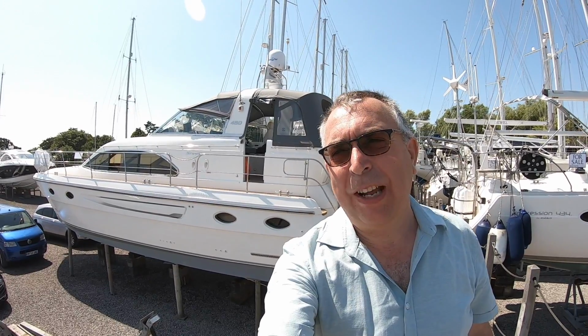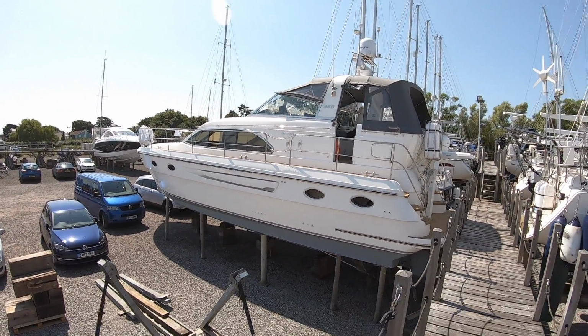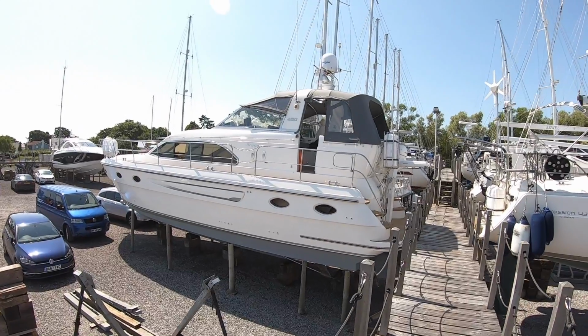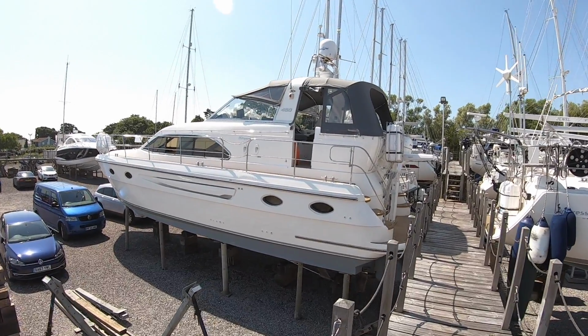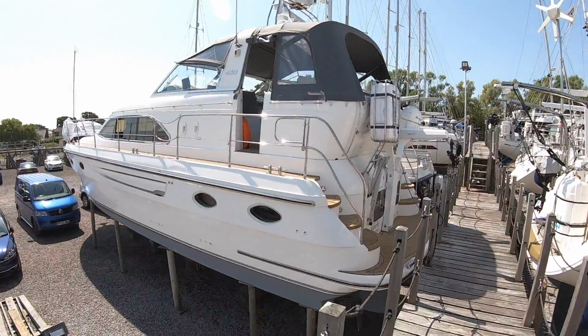I've got an interesting one for Aquaholic today. This is a Broom 450. It's up for sale with Berthon up in Lymington. And the reason I wanted to show you this boat is because it's an aft cabin configuration, and that's quite rare on 45-foot boats. Now, what do I mean by aft cabin?